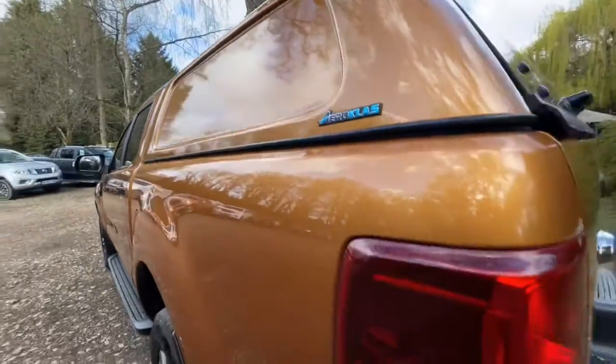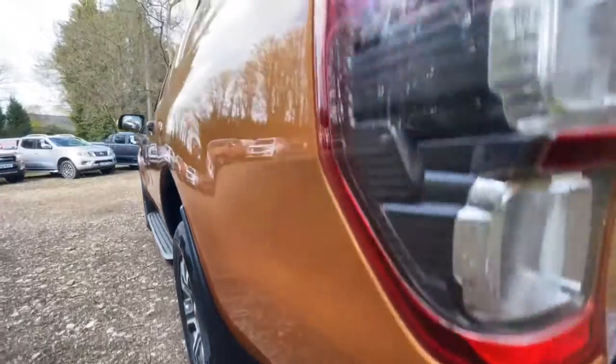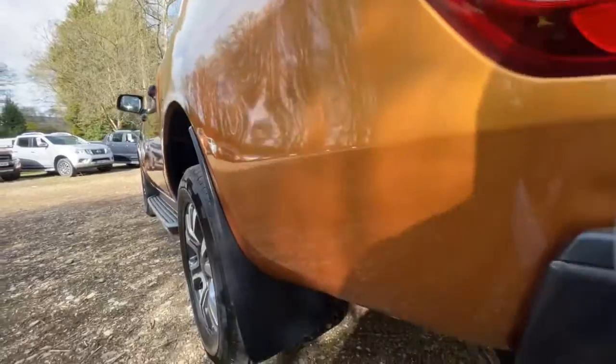Onto the rear quarter. You've seen that, there's a little tiny dent just on that corner there. I'll look at the canopy in a minute. I'm more interested in the body. And I can't see anything at all.